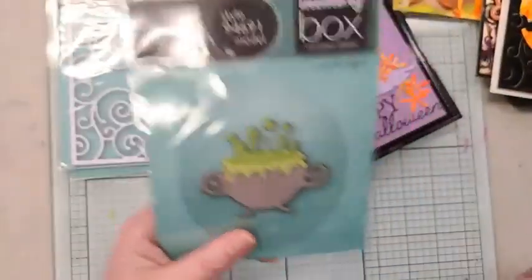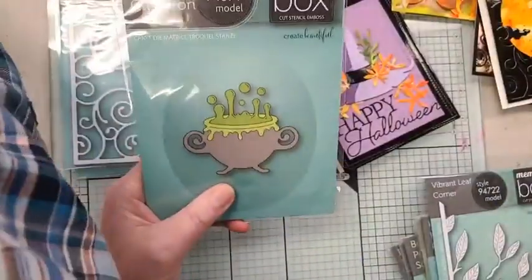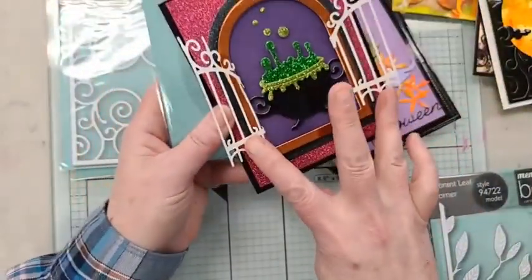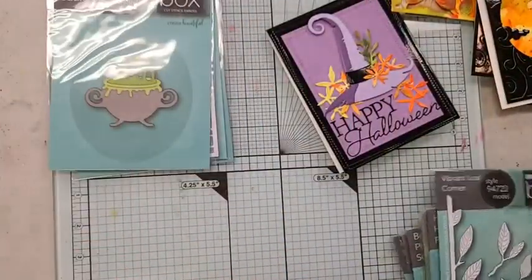And then we have the cauldron. Where did my cauldron card go? Okay. So that is going to be this little beauty right here. And that one is $10.50.